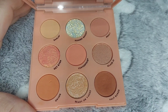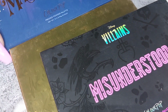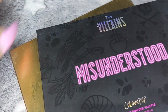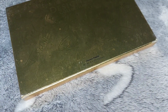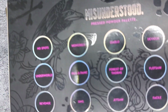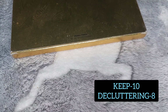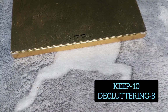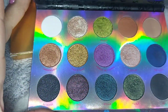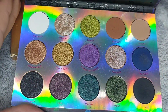Their quality is amazing. Up next, I do have all 3 of the Disney palettes, and I am going to keep all 3 of these. I'm going to go ahead and open them up so you know what they look like. These do have the shade names on the back as well. This one right here is the Misunderstood palette. This is like the villains. Hopefully this holographic background doesn't throw it completely off.